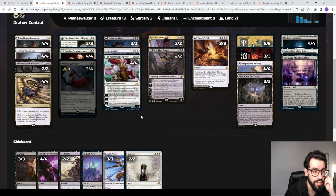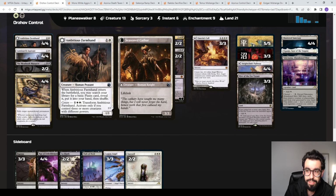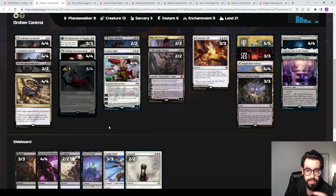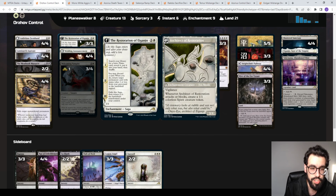It's looking to use an engine of Wedding Announcement and Welcoming Vampire to draw you cards. You have Ambitious Farmhand that can help you dig for lands, and also flips into a pretty reasonable lifelinker. You have Luminarch Aspirant, so it's more midrange. In some matchups, this can be an aggressive style deck, curving Luminarch into Wedding Announcement, into Wandering Emperor, and starting to put pressure on your opponent. You have Restoration as well to search for lands.